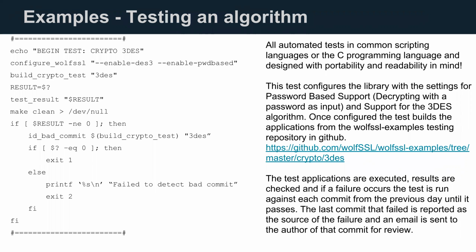So this particular test configures the library with the settings for password-based support and triple DES. We can see that here. We pass in the configure options to a function in the bash script that configures the wolfSSL library with these settings. It then builds the triple DES test case, which comes from our GitHub example repository, and we provided a link here. So if you guys want to go look at that afterwards, feel free to. And we have many, many tests in this repository that we run every day. And those are freely available to you guys for testing things out, exploring our library, getting familiar with it.